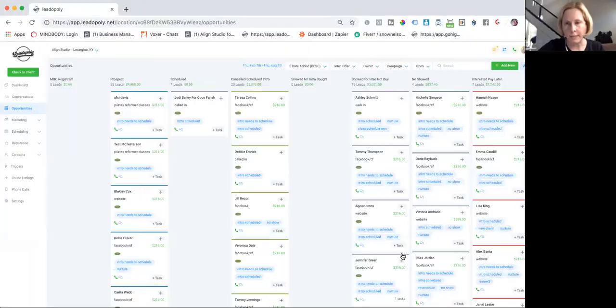We have this process where, when a lead comes in from our ad, you can see right now we have 35 leads still waiting to be scheduled, and we're calling people every day. When that lead comes in, they come into our pipeline. You can see they're still a prospect here. Once they get scheduled, they get moved to this area. Once they show for an intro and they buy, they get moved right over here. If they had scheduled an intro and canceled, I keep track here. Depending on where they are, they get a sequence of messages that come out from us.